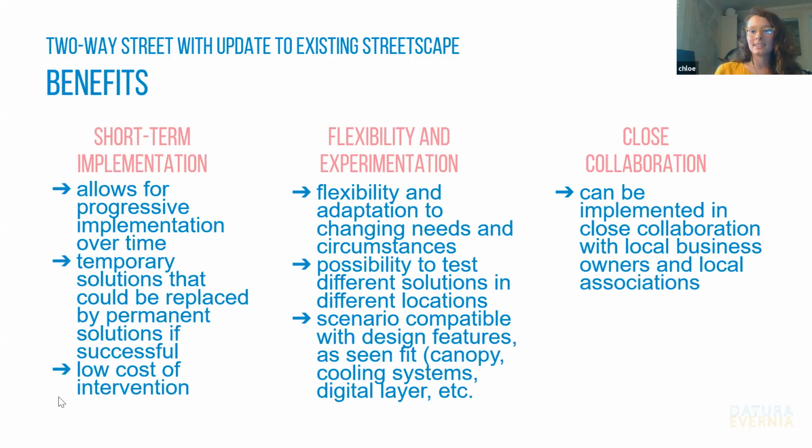Going along with that, the idea of temporary solutions is really great for flexibility and experimentation for your newly adapted pedestrian zones. This means that you can change the streetscape to what is needed over time in your community and the land uses around it, and also what community members want to see in their streetscape. Again, this possibility to test out solutions is really unique to this scenario and a really great benefit.